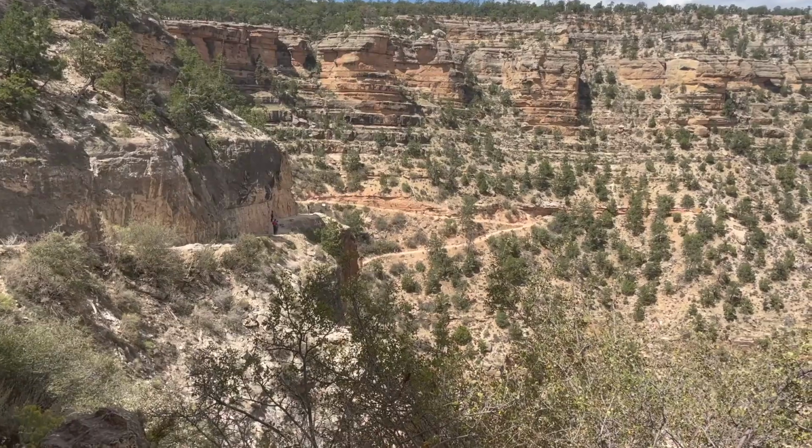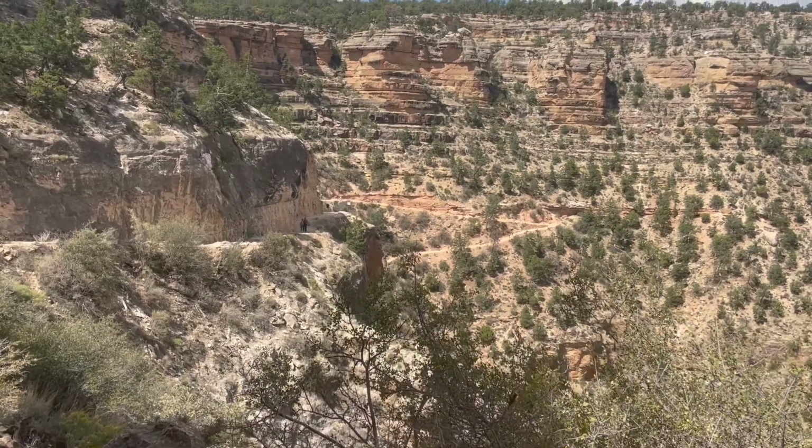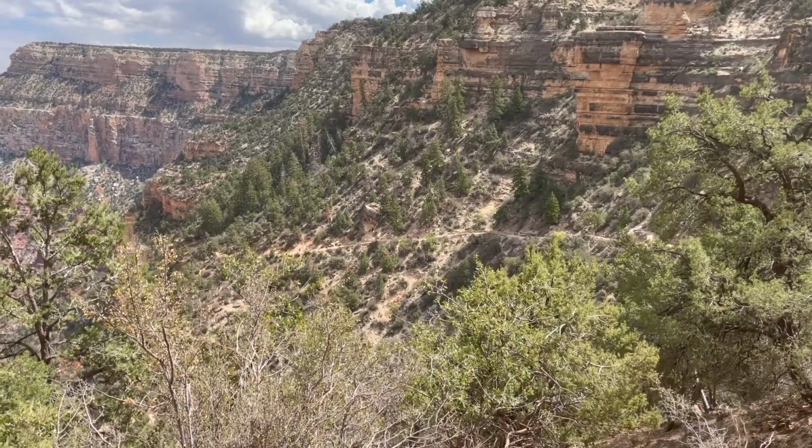You can see the trail right there that we're taking. We're about to walk all the way down there on those switchbacks. I have a feeling that this hike up is going to be brutal. So far, the trail has been pretty easy, not too bad, but we are going downhill. There was a heat advisory for the Grand Canyon today that said don't go outside between 10 and 3, and it is about 12 o'clock, so we're doing great.